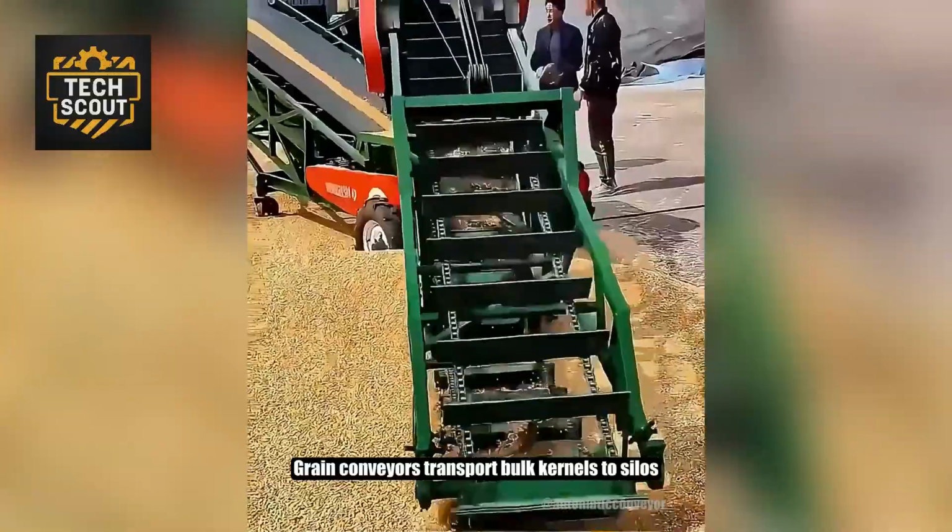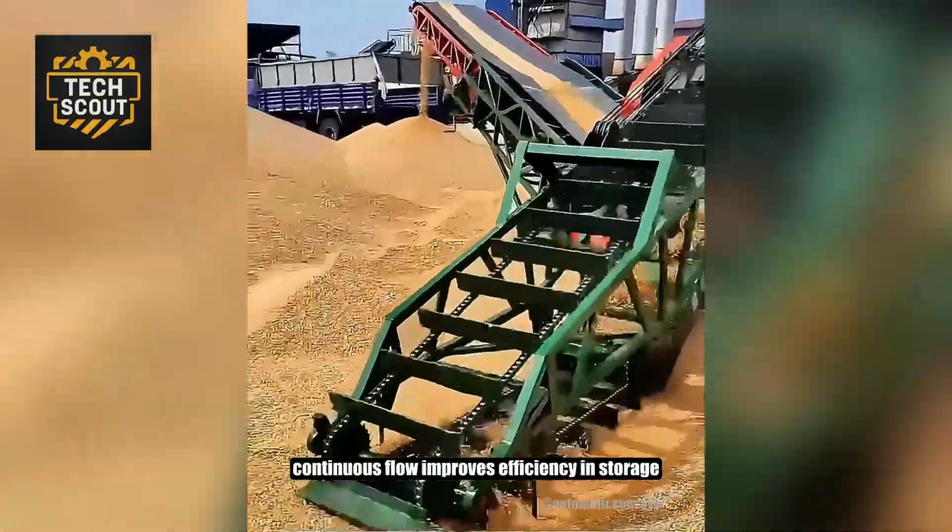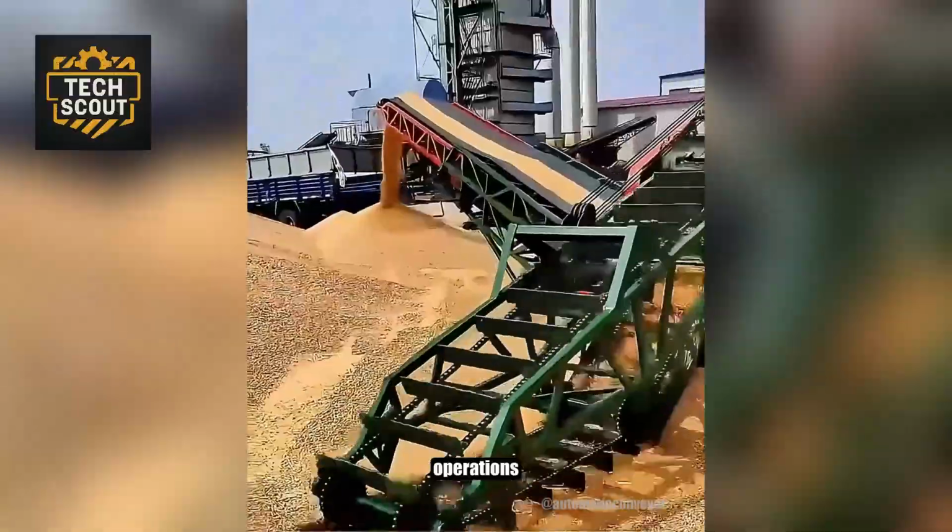Grain conveyors transport bulk kernels to silos or dryers. The continuous flow improves efficiency in storage operations.